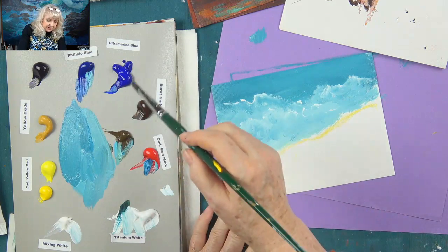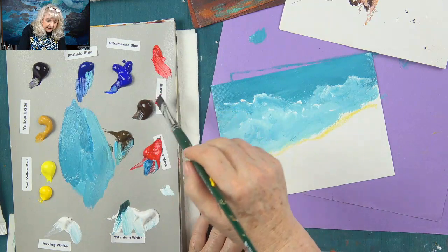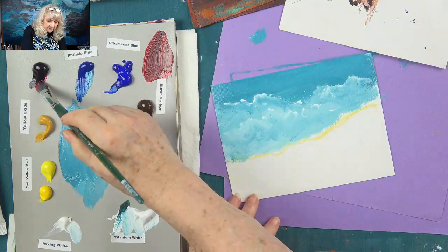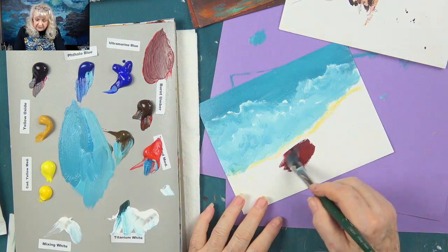So I'm going to just take, say, cad red medium, and a little bit of burnt umber, like that. Maybe a tiny bit of dazzling purple. A little bit more, like that. Make sort of a reddish brown color. And let's just come under here like this.